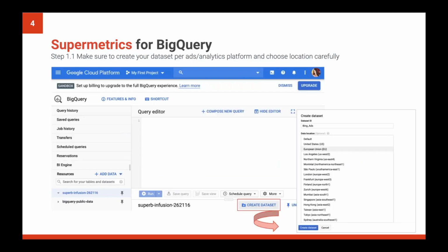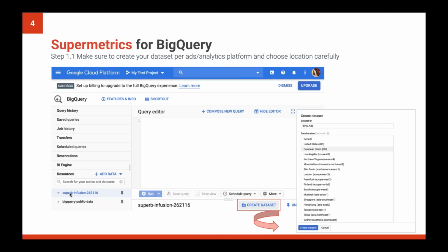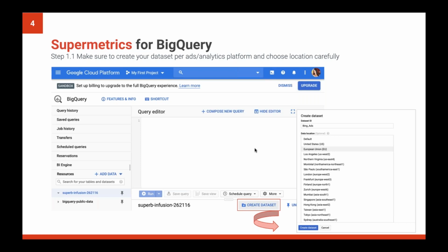So if you want to go back to the integration of Supermetrics and BigQuery, you will need to create a dataset at first that will contain your data. So here, for example, I went to my project that is called with the name that BigQuery allocated automatically. I have a project, Superb Infusion, and I've created a data set that is called Bing Ads. I choose the data location in European Union because I'm in France, and I created the data set. So I have a data set that is ready to receive the information before I create a Supermetrics connector.